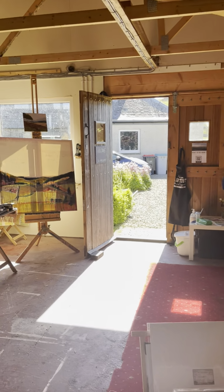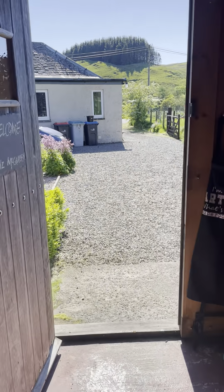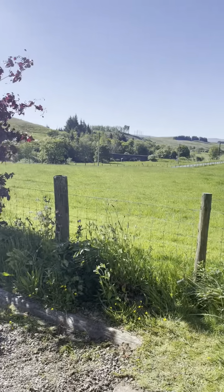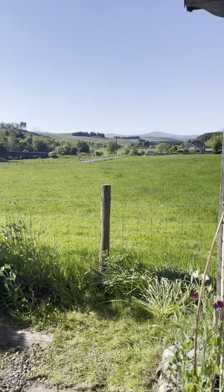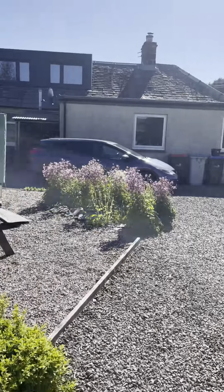Just can't get over this sunshine. It's been such a beautiful weekend. So we're quiet now because I think most people are probably doing a sensible thing and hanging out in their gardens and having a lovely day. So I hope you're having a lovely day wherever you are.